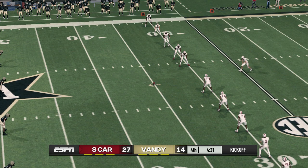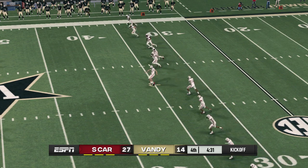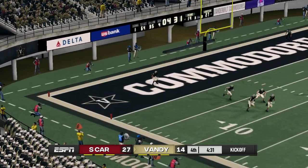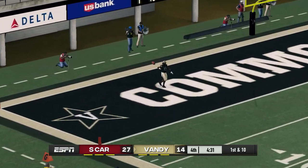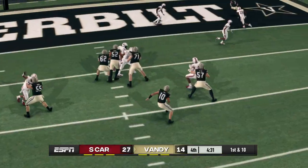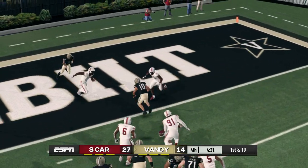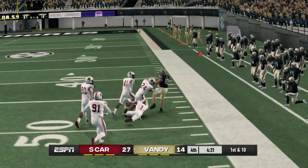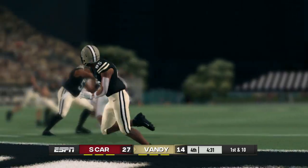South Carolina lines up for the kickoff. Sends it sailing downfield. This one's going to be down in the end zone for a touchback. What a great game for this quarterback, showing off a wide-ranging skill set. This guy is the total package. I mean, at times he has an understanding of sitting in the pocket, delivering the football, and then he knows when to pull it down and take off and run.